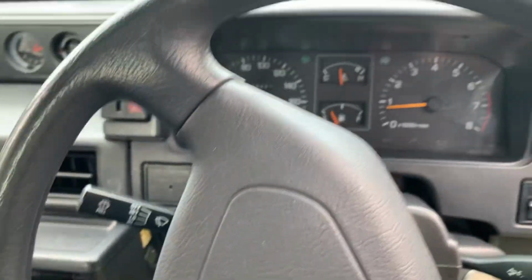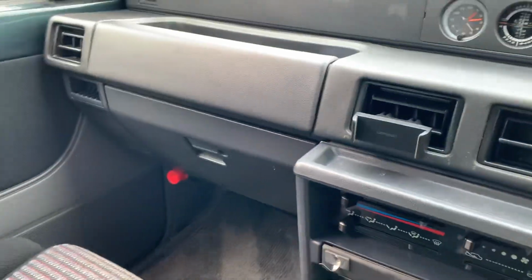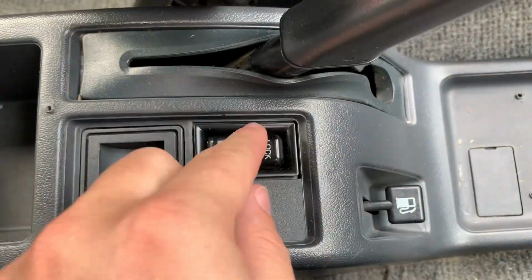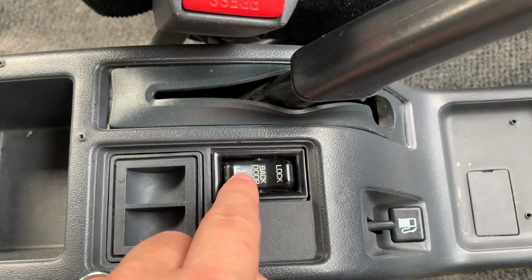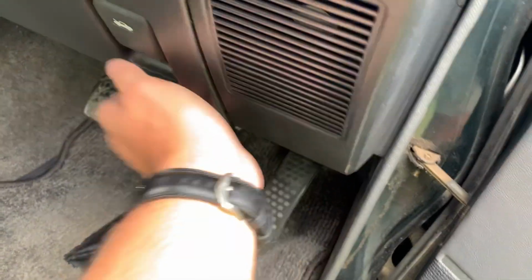I believe both diffs are open. No diff lock or anything like that, or limited slip diff on this thing. And then, yep, got the lock and unlock for the rear door. Works great, if you can hear it. I'll pop the hood for you guys right here.